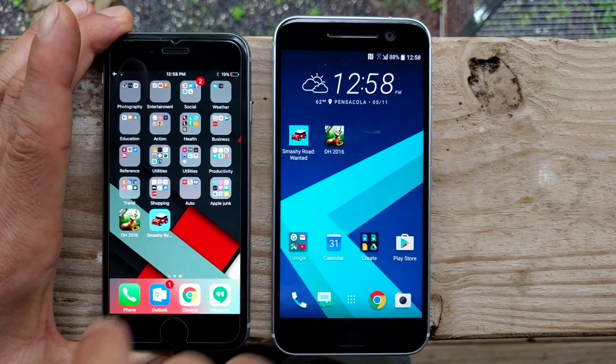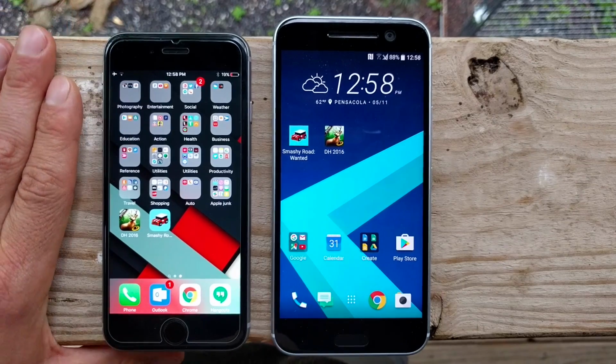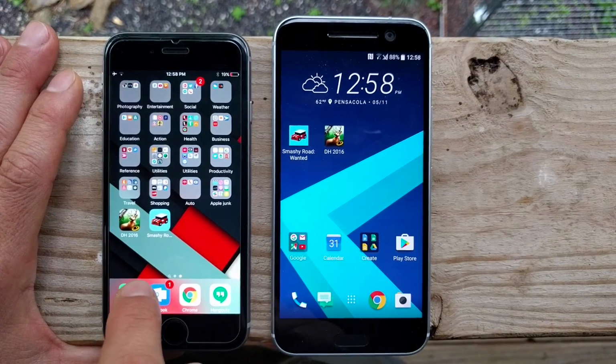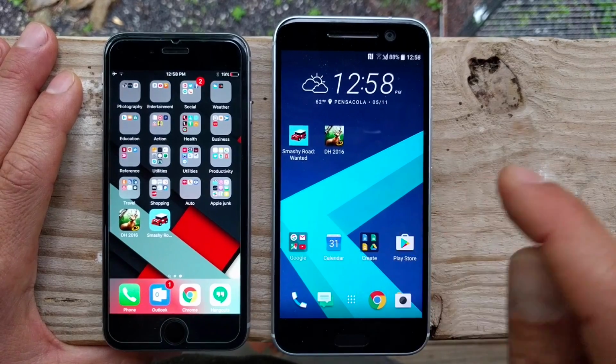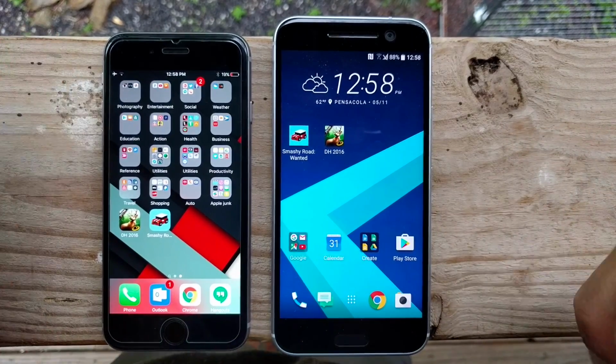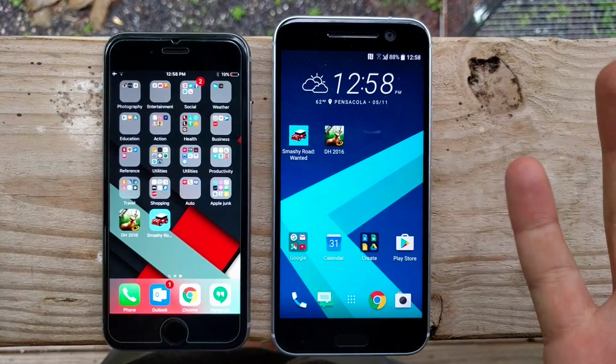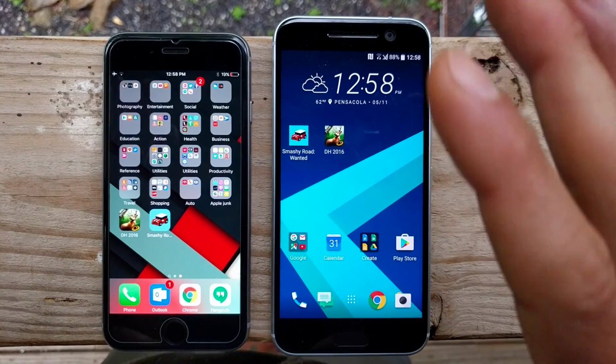Both of these phones demanding a premium price for unlocked handsets here in the United States in the spring of 2016. The iPhone 6S is older at this point in time. We're in May of 2016, and the iPhone's been out now for, gosh, it's probably been about 8 or 10 months, while the HTC has been just released. Both of these phones are top of the line for their respective OEMs here at this point in time.